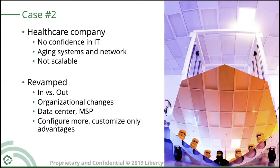So in doing the assessment of, okay, why is there no confidence in IT, what are the different options from an aging systems and network standpoint, and what is the budget involved with getting ready for scalability, we ended up revamping the roadmap, going through a few different elements. One is we looked at in-house versus out of the company for the different skill sets that were needed. A couple were brought in, one of the knowledge bases, so for their customer applications and reporting, which is a huge need at this company. So we brought those skill sets in-house.